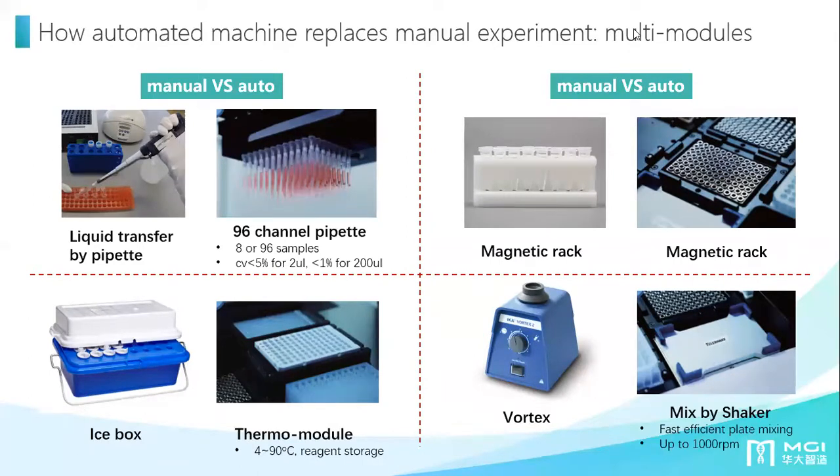And for the MGI automated system, the pipetting accuracy, the CV, is less than 5% for 2 microliters, and less than 1% for 200 microliters. And usually the automated machine also integrates a magnetic rack compatible with a 96 well plate to do the DNA purification and the size selection, using the magnetic beads to replace the manual work.